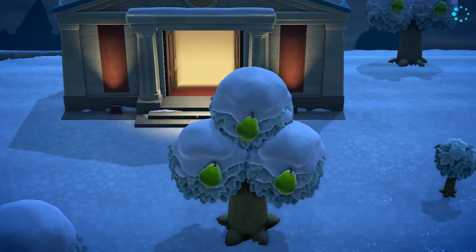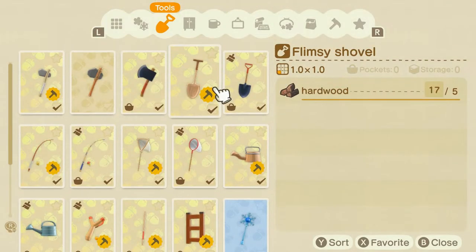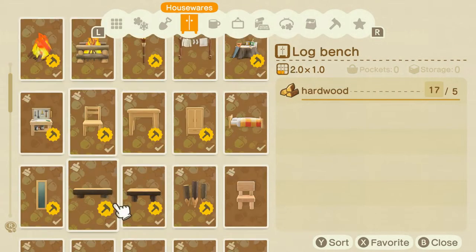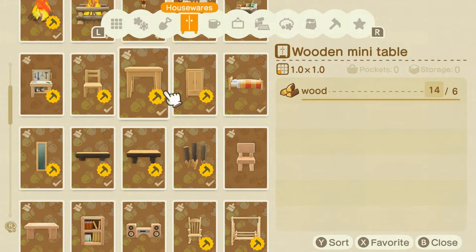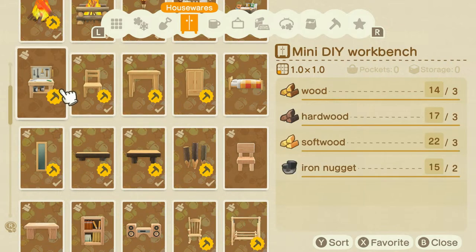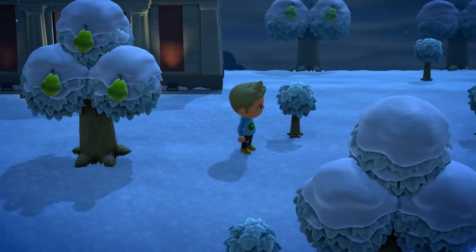Now we can make ourselves a new bed. We have the wooden simple bed, which I think if I combine it with the stuff I have at home, we can afford it. And I can even make, if I really want to, perhaps a table and chair or chairs. I can make a mini DIY workbench maybe. I'm kind of getting worried because I want this entire row of things and I still don't think I have enough stuff.